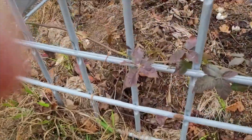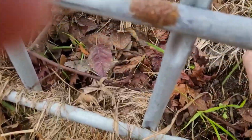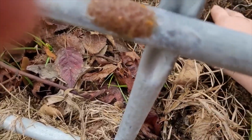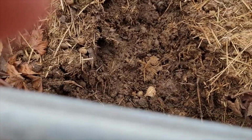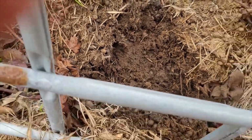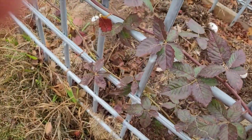And I'm almost nervous to stick my hand in here because, snakes, ants, all of that. But look at that. I mean, this is amazing. It's so beautiful and rich. I'm really impressed with this.